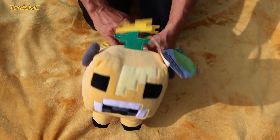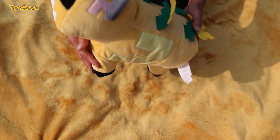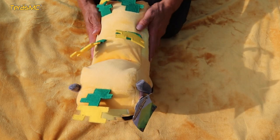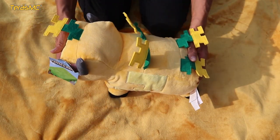I almost forgot to tell you the measurements of the Moobloom. This Moobloom measures 18 inches by 7 inches or 45 centimeters by 18 centimeters.